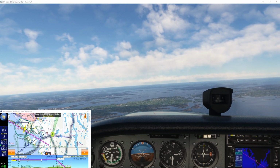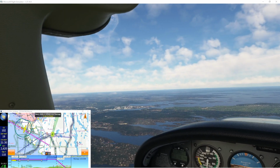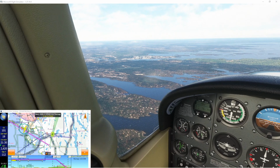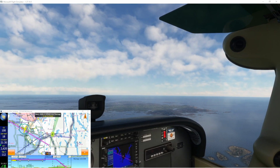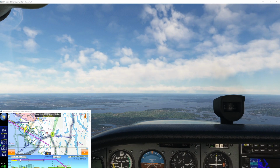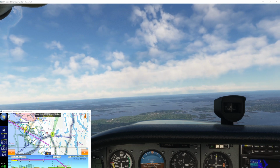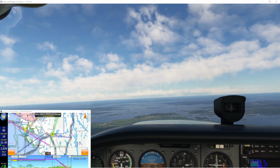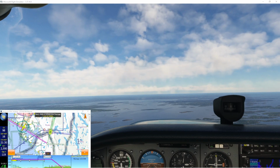So now we are relaxing a bit, we are enjoying the beautiful view. You can see here the coast of Sweden, so the collection of Norway. We are still in Norway here. Beautiful islands, beautiful peninsulas all over. And we are on track to Stromstad, Echo Sierra Golf Sierra. It's a very small general aviation airfield, nearby the border with Norway.